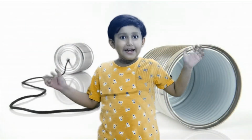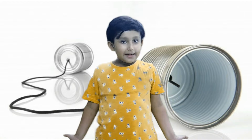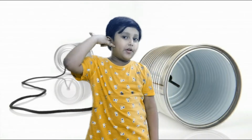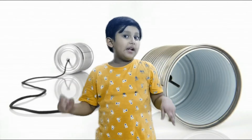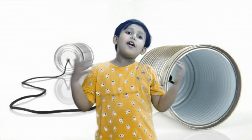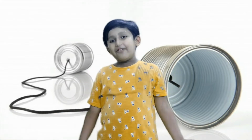Hi friends, have you ever wondered how sound travels in a telephone? Today we will learn this with the help of a toy. A toy is a string phone.